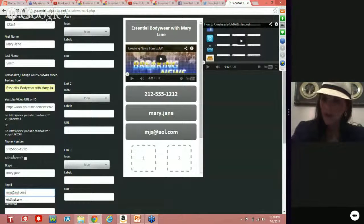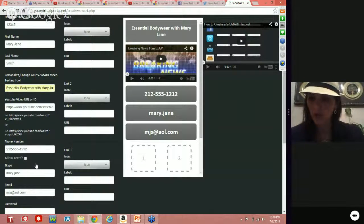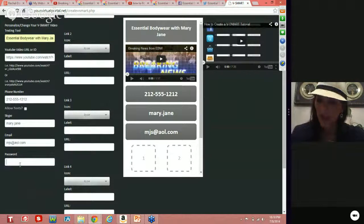All right, right here, a lot of times you might ask, what does this mean, allow text? If you simply check that, it's going to put another little box once you save it, and it'll repeat your phone number and let them know that they can text you on that same phone number. I'm going to leave that link though. And then, of course, create your password.